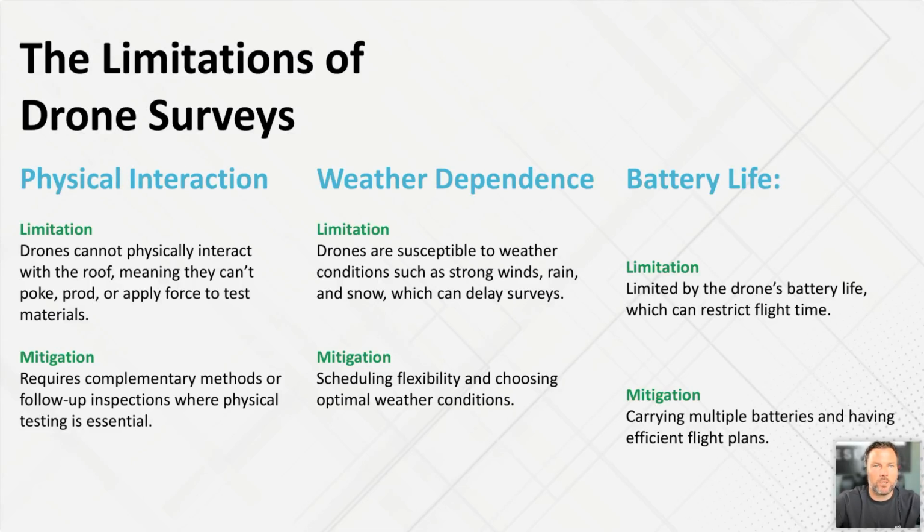Generally with roof inspections, congested sort of areas, smaller, medium-sized commercial buildings, it can all be done within one flight. So obviously, in order to counteract that, we have to carry multiple sets of batteries. We have charging units in the back of our vehicles, but yeah, it can get a bit clunky on the very large jobs.